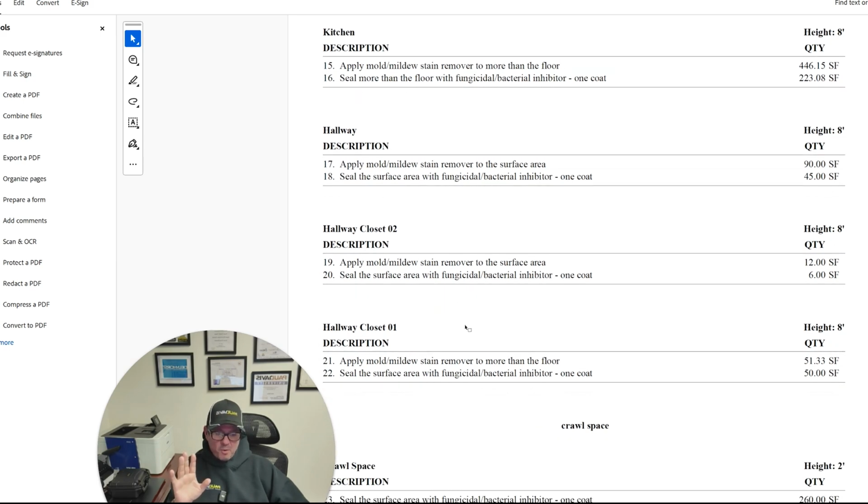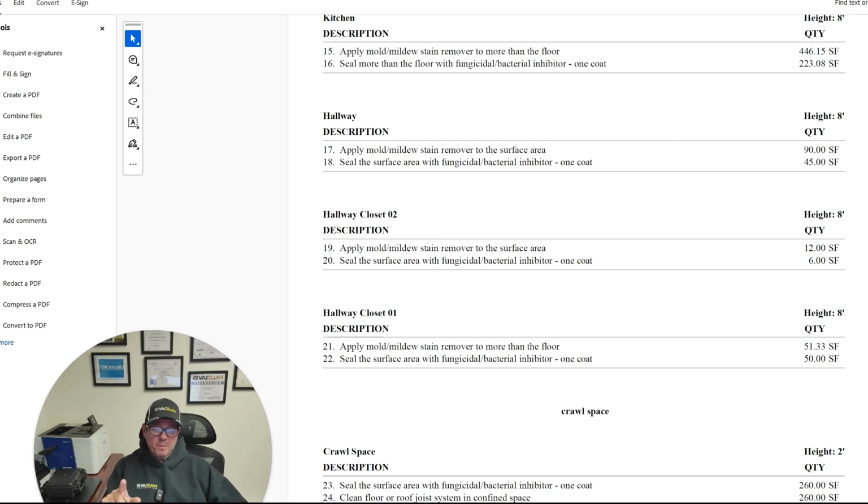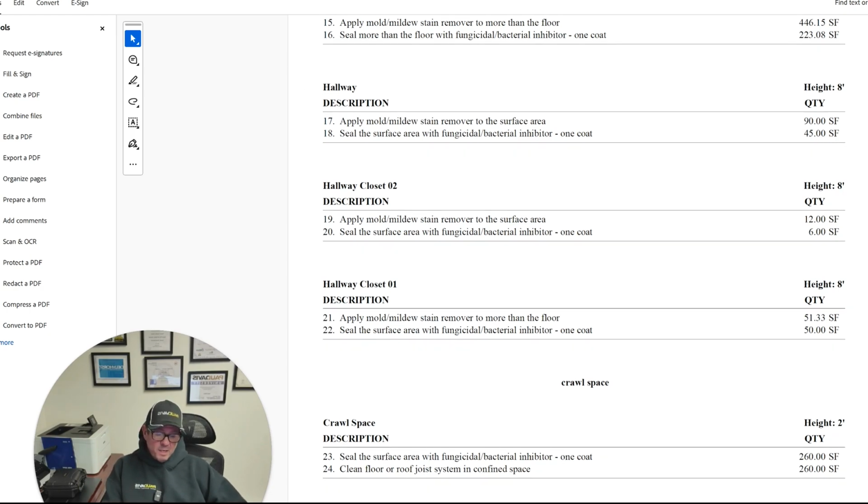Before we get there, remember the crawl space? Remember the pictures from the crawl space? Well, he's billing to seal the surface area and to clean floor or roof joist system. And we just saw those pictures post-remediation. It was not cleaned, and there was absolutely no encapsulant applied to the framing. But that did enable him to get his price up to $9,743.60.